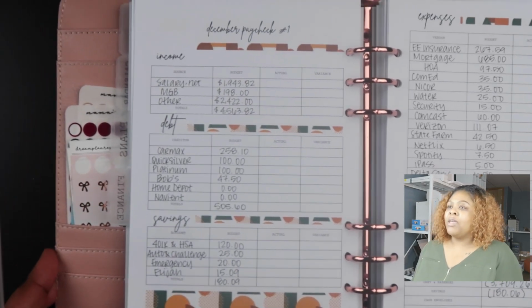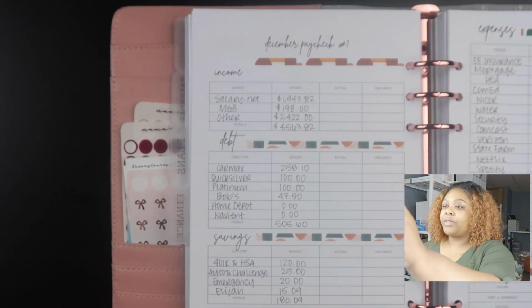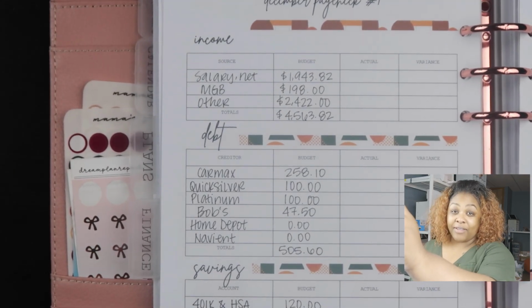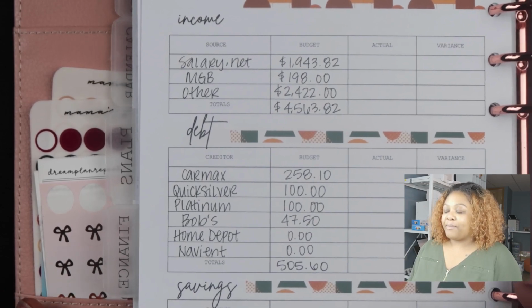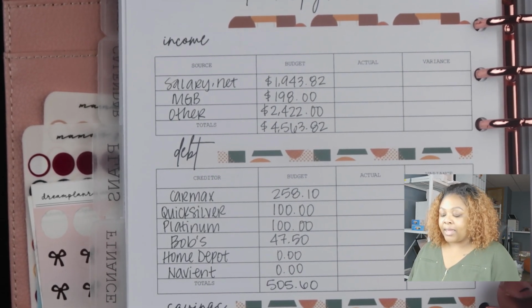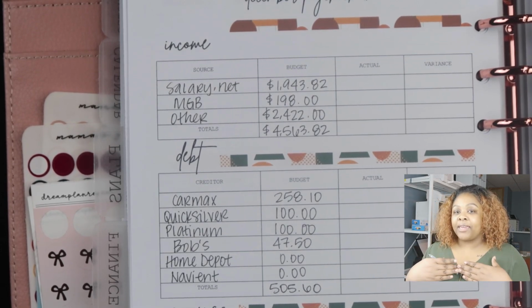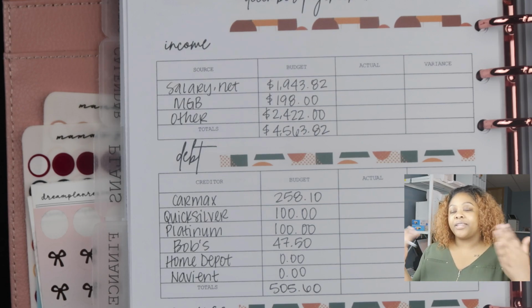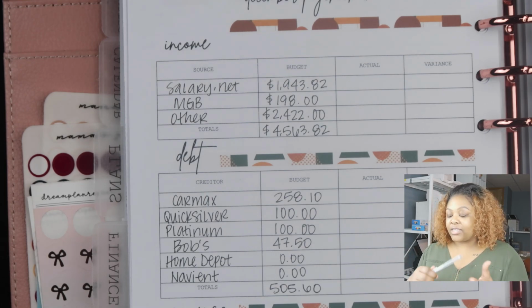So income. We know that we start with our income, with our top line, what's going to have us in the black. What are we working with? So we have my salary, MGB income, and other. The net salary is what was deposited into my bank account with the employee insurance deductions grossed up into it so that I can deduct them on the expense side. So that would be $1,943.82. MGB income is to cover the utilities.